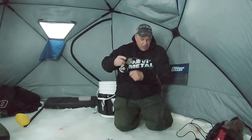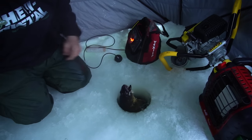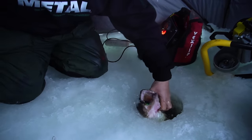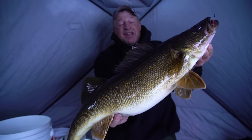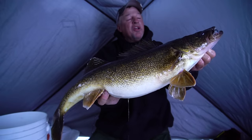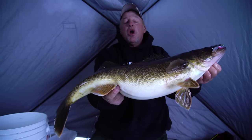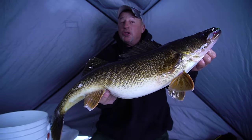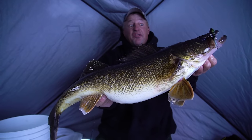I know it's a big fish. Look at that herky jerky minnow, the chub. Holy man, look at that, everybody. Now this is what it's all about. You might not come up here and get a lot of bites, but when you're looking for an absolute giant, and this is definitely a giant, this is definitely the place you want to come.